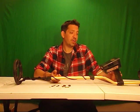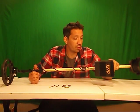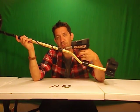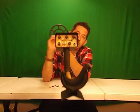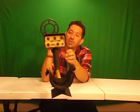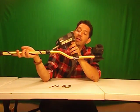And then battery life, I've had no complaints. It takes just 2 9-volt batteries. I really do like the trigger switches when you're running in your different modes, because you can run in an all-metal mode, an iron discriminate mode, and then your normal discrimination mode. It's nice to be able to switch in between those. And today, I just ran in a single mode.